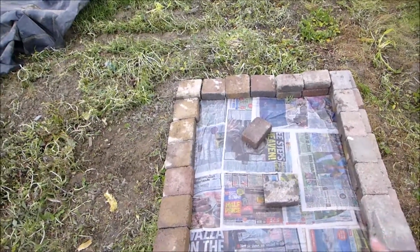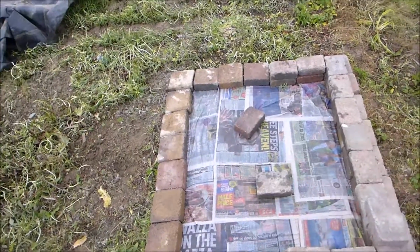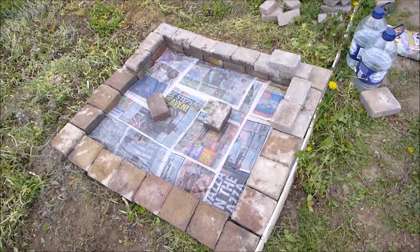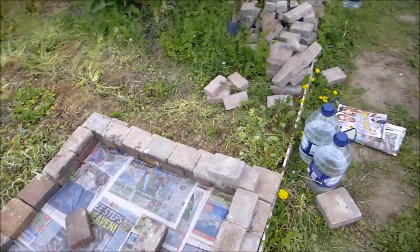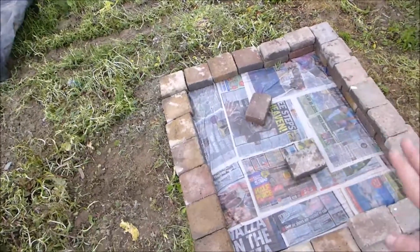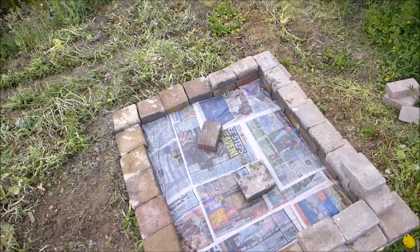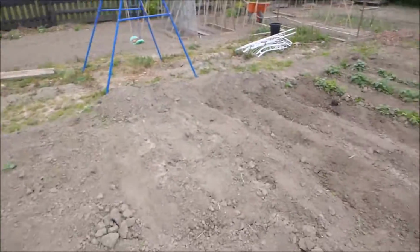Then cover that in newspaper. And we've got these paving bricks we put around the edge, and we're going to do that several layers up so it gets a nice depth to it. Then we are going to add a mixture of manure, compost, straw and grass cuttings, and layer that up and then leave it. And then we're going to plant squash in here soon. Hopefully it works, and it's an experiment. This half of the plot is going to be no dig, and this half obviously is well dug.